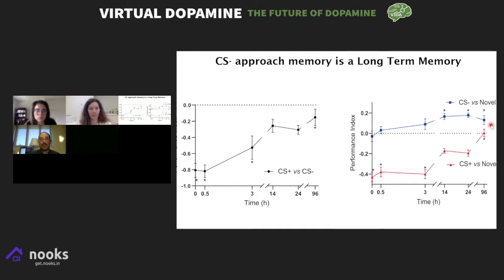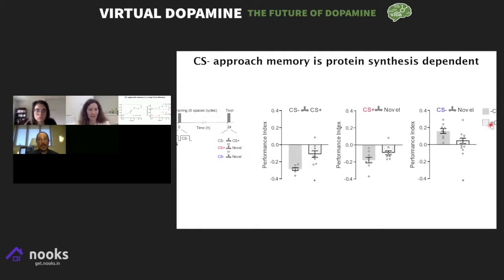And one of the hallmarks of long-term memory is being dependent on protein synthesis. So to test this, we used a protein synthesis inhibitor called cycloheximide, abbreviated CXM. We fed the flies beforehand, before the training cycle and test for the AMM, trained them for 6 spaced cycles, and refed them with normal food until test.